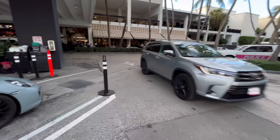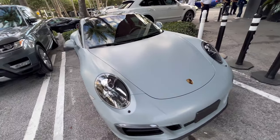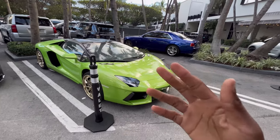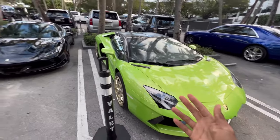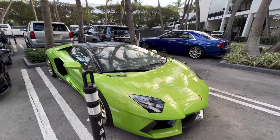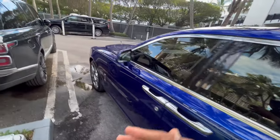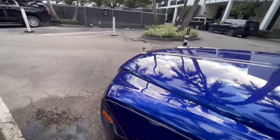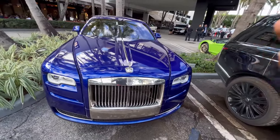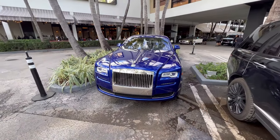Yeah, Toyota Highlander pulling in. Porsche GTS. And then here we got a Lamborghini Aventador Roadster, an F8, and a Bentley. So not bad. And I don't see this shade of blue on Rolls Royces hardly ever, but this one looks super clean. And this is the one time I will actually take silver with a car. Usually I really don't like silver on Rolls Royces, but this one looks crazy clean, man.